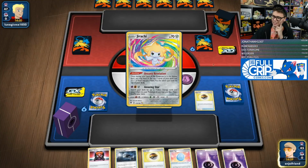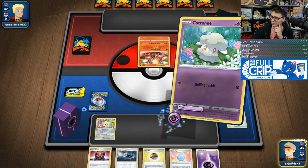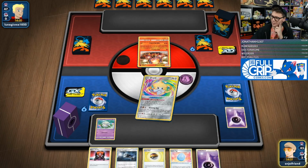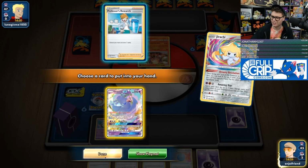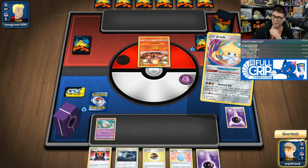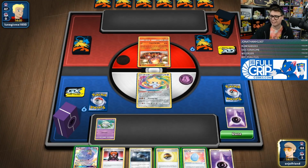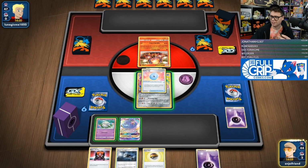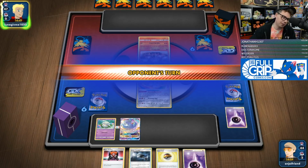Okay, so we'll get these guys. And then retreat. Dreamy Revelation. Cool, we'll take that. I think just leave the research on top. I'm probably not getting Marnie, to be fair. So, I think that's fine. And then we'll just leave this here for next turn.